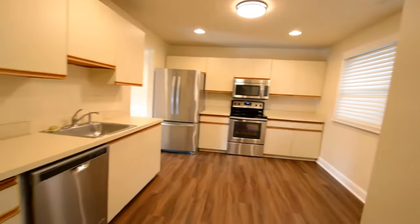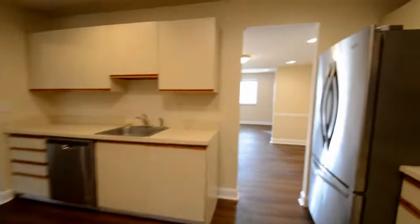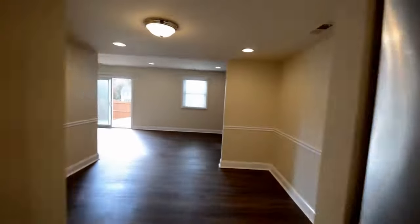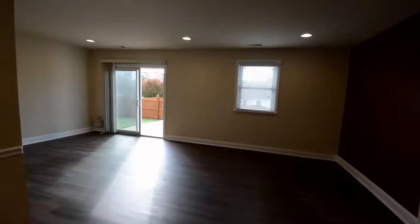In the front door, you've got a huge kitchen with stainless appliances. Leads into a dining and living area, so a big L-shaped living and dining room.